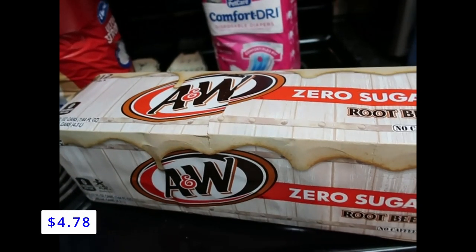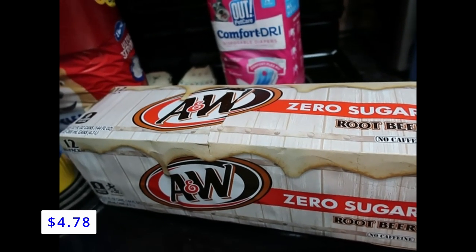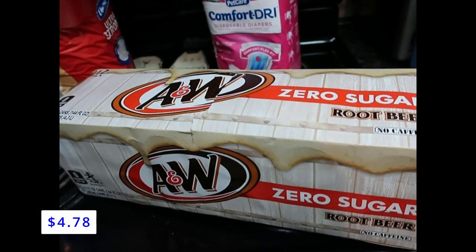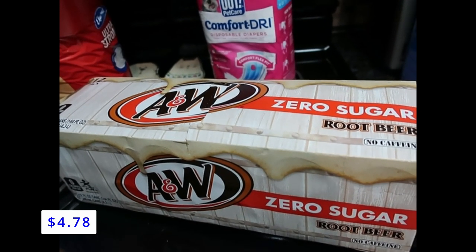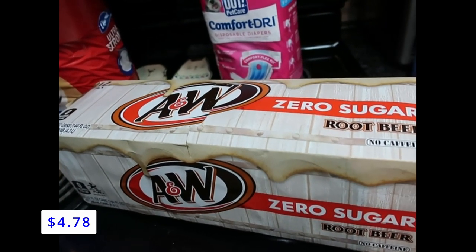Then David wanted some root beer. Well, he wanted diet, but then I was like, hey, they have zero sugar. Do you want some? He's like, yeah, let's try some of that. Sorry, I'm out of breath because I was trying to hurry to get all that stuff in the freezer before everything was melted. Anyway, so he wanted that root beer.